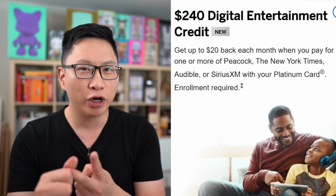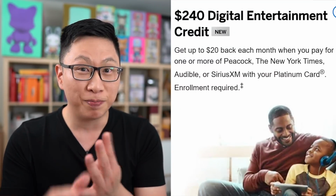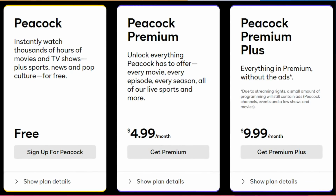So the really frustrating part is that it seems like it's only for 4 services right now, and maybe they end up adding more in the future, but for right now, it's SiriusXM, Audible, New York Times, as well as Peacock. If you're someone who is looking to stop paying Netflix for whatever reason, then I think Peacock is your best bet. They have a $4.99 plan for movies as well as TV shows, and then they have a $9.99 plan that's the same thing, but without the ads.